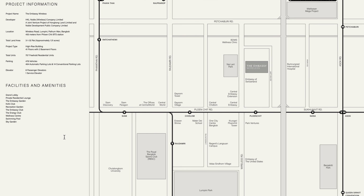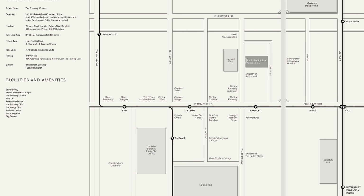If you go to the map here, you can see that this is the Embassy Wireless. That's Nai Lert Park that I was talking about. That's Ploenchit BTS Station. To the east is Nana BTS, and then Asok BTS, where you can transfer to the MRT underground. If you go west, you go Chitlom, and then you go to Siam, where you have Siam Paragon. So it's a very good location. This over here is Wireless Road that leads down to Lumpini Park. Great area. Yeah, I'm very impressed that they're able to get a hold of such prime location.